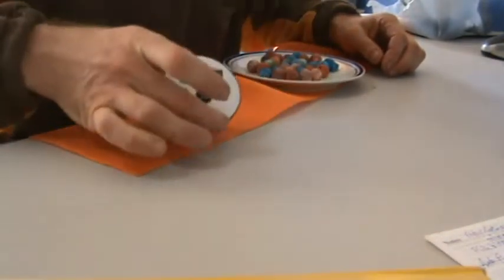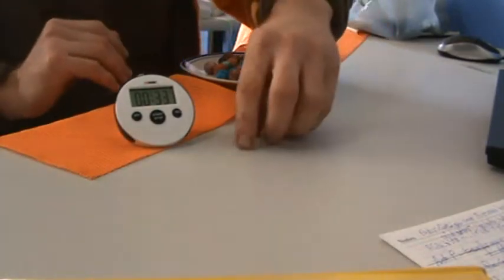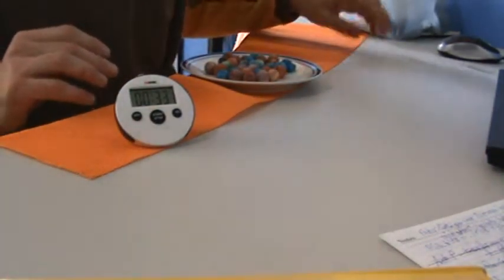Swiss timer set to 33 seconds. Let's go. Yep, you'll get it all like that. Okay.